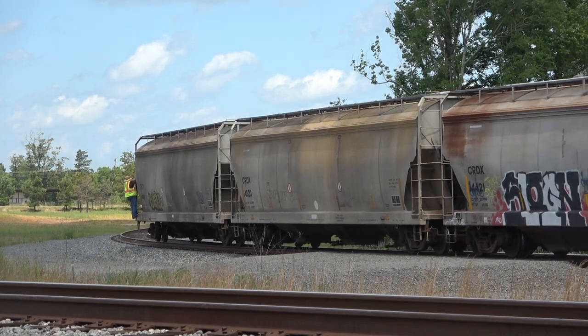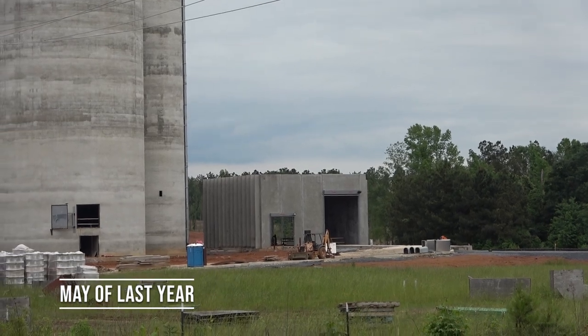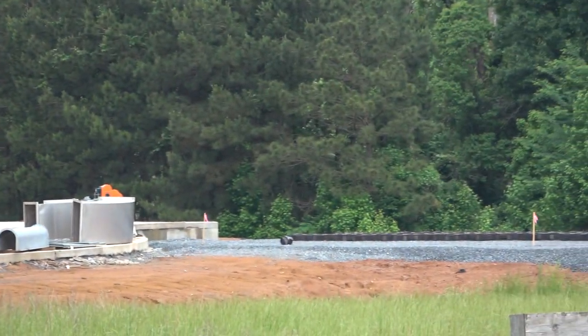The feed mill is owned and operated by House of Rayford. You may have seen some of their chicken products in your local grocery stores. The company is based out of North Carolina, I believe, but their presence in North Louisiana is impressive.